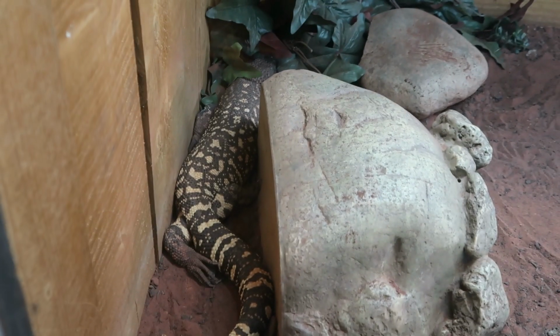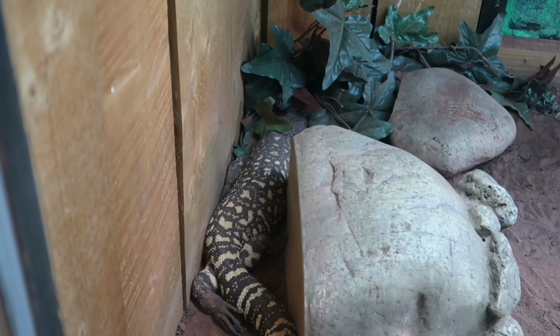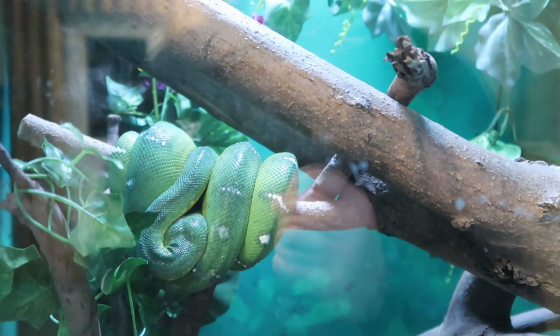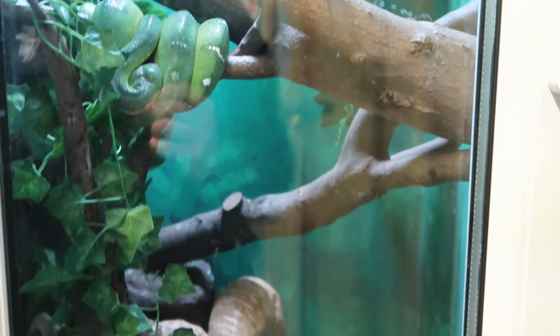Booted lizard. Oh, what's this side? A lizard. That is a big lizard. It's a Mexican bearded lizard. Where's his beard? Oh, look, that's cool, isn't it? A tree boa. That's quite small, isn't it? Do they get bigger than that? Emerald tree boa, pretty cool.